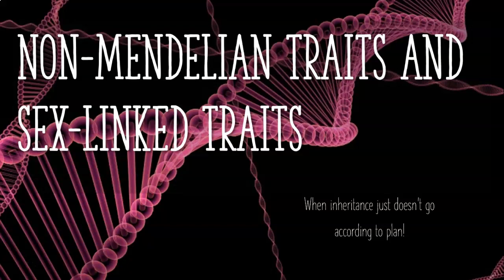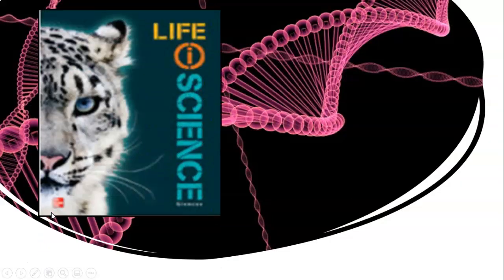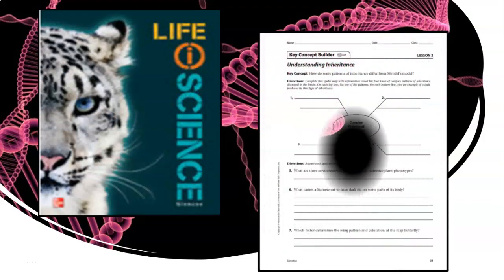On Thursday, you started reading about genetics that don't quite work the way that Gregor Mendel explained. In fact, you were asked to read pages 164 to 166 in your textbook, and then to complete a sheet that had a graphic organizer as well as some questions to answer.